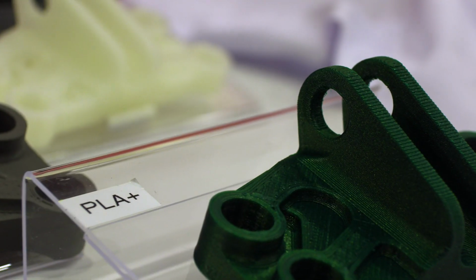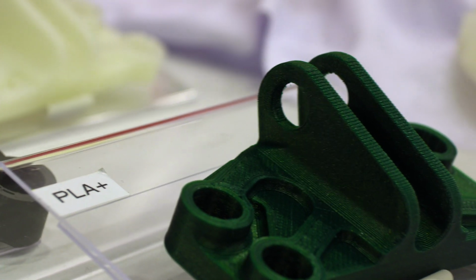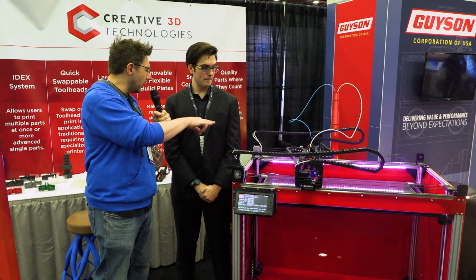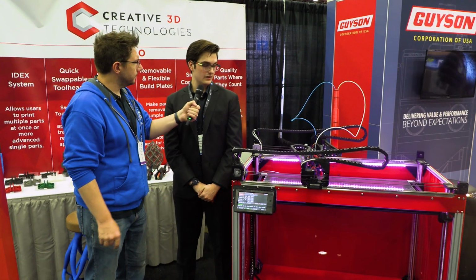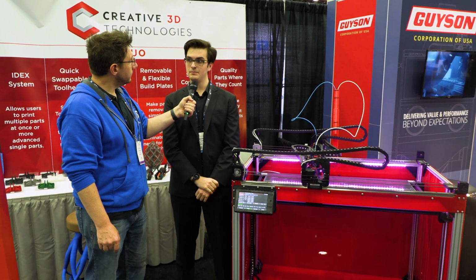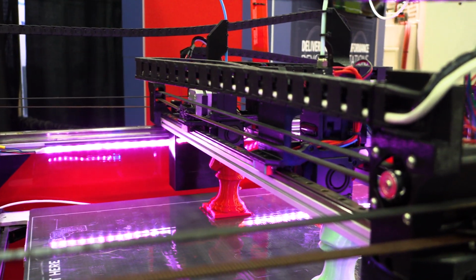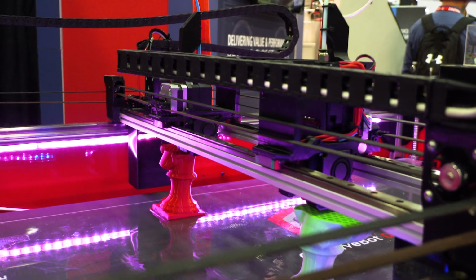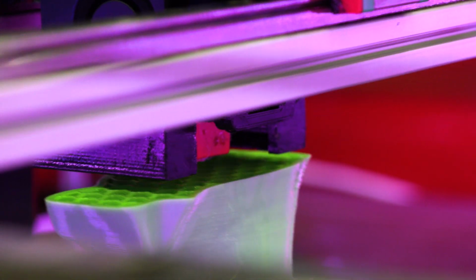You said it's printing with 0.6 nozzles right now in mirror mode. It looks like it has purge buckets on the side. Is this a custom-built extruder, or are these Bontech or something else? We use E3D products for the hot ends. We use two Bontech extruders, one for either line of filament. So you have Bowden for pushing and direct drive for pulling, so you get a lot more torque with that. You get the advantage of direct drive and the advantage of slack in the line of Bowden.